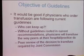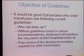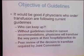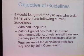So a nice way to implement, if it's going to be cause and effect, a way to kind of get everybody on the same page is to have current guidelines. But here's the problem. Who can keep up, right? There's an awful lot of stuff to look at. I told you there's more than 100 articles talking about this association of transfusion with unintended negative consequences in a whole variety of patient care settings. But if you don't have guidelines, if you can't have somebody that keeps up anyway and develops guidelines, physicians will transfuse the way their peers do.